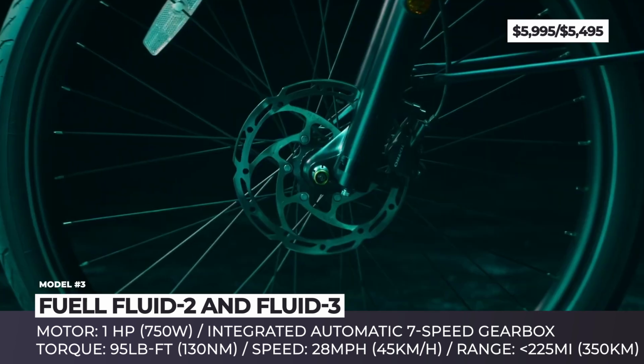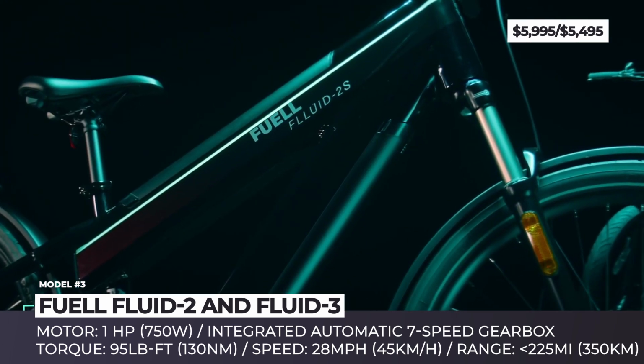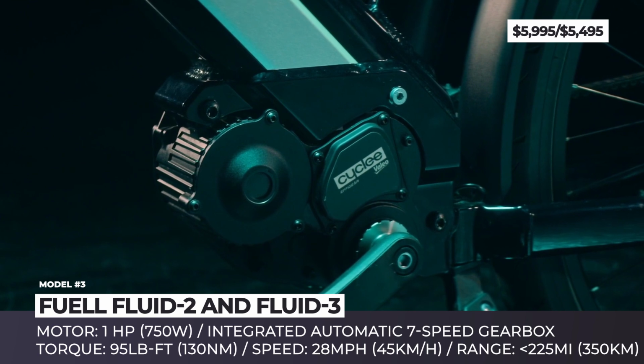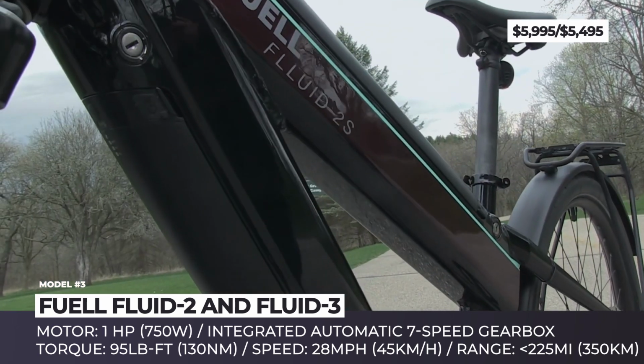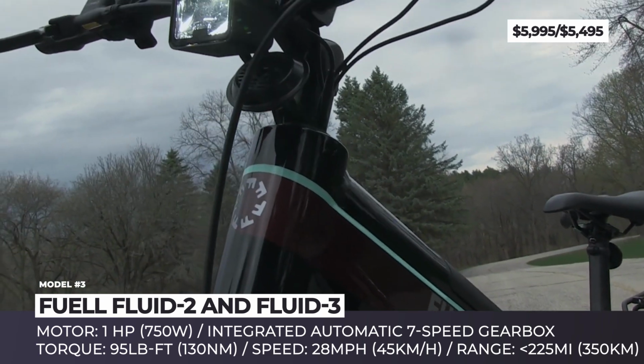In case you missed it, Fuel is currently running a crowdfunding campaign that would let them produce a duo of world's longest range electric bicycles. At least that's how they are marketing it. In this duo, the Fluid 2 is responsible for the range departments.